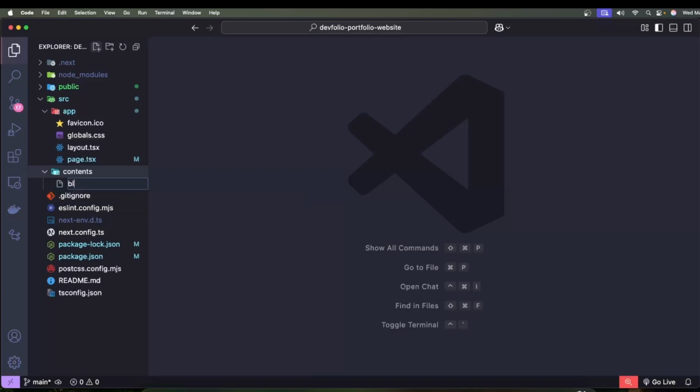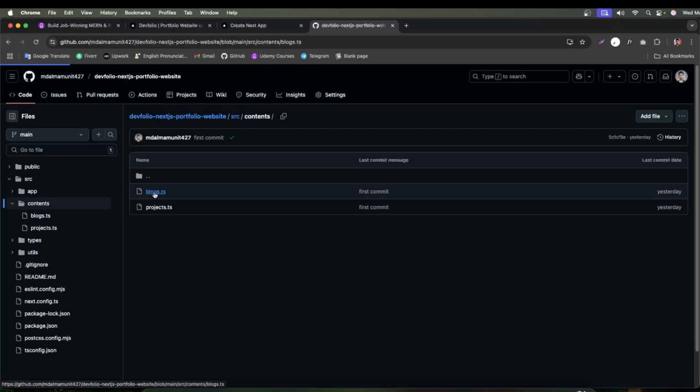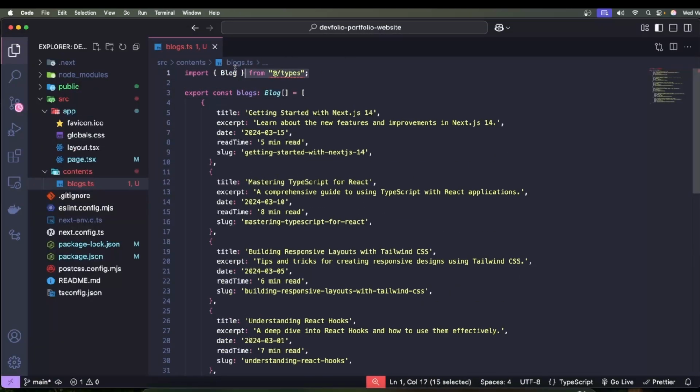Inside this contents folder we will have a blogs.ts file, and inside this blogs.ts file we can simply copy this. Let me copy this and then paste it here. Okay, so the type definition is not available right now. We'll have to do that. Let me remove all this stuff for now. We'll just do that later.